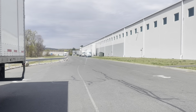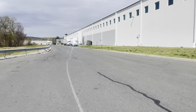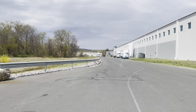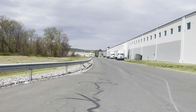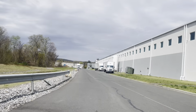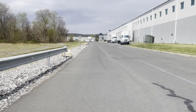Alright, y'all. We just got to our pickup. This is Niagara Bottling. I'm not sure where the entrance is for the building. I just know that there was a sign down there that says trucks come this way. I don't know where the shipping and receiving building is. So I'm pretty much just gonna walk around a little bit and try to figure out where everything is at.